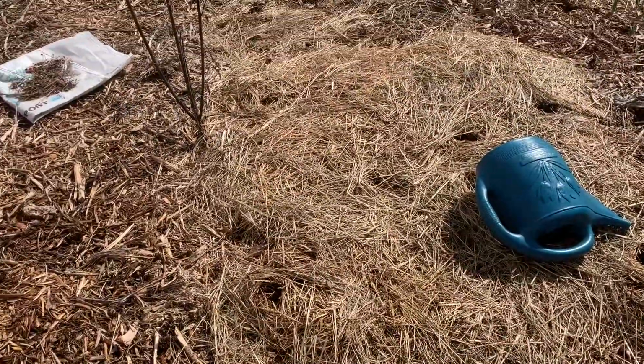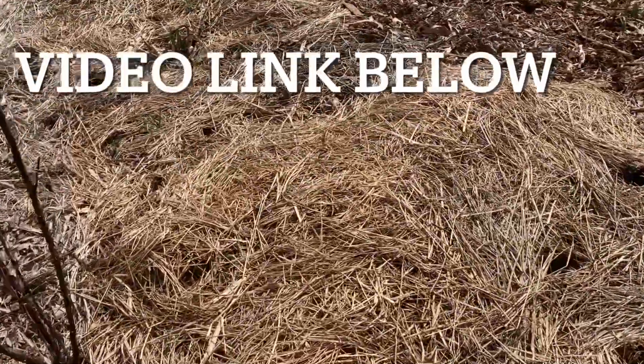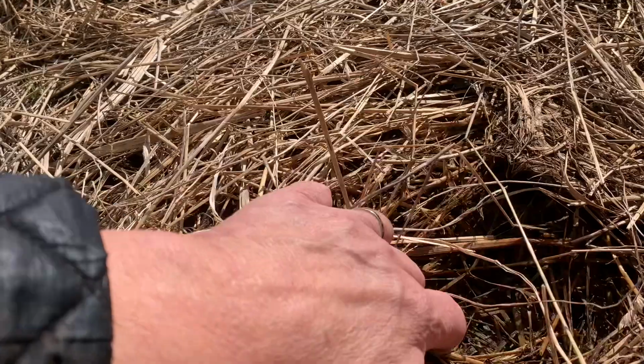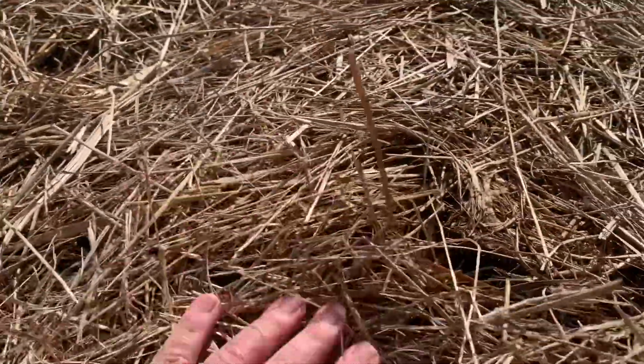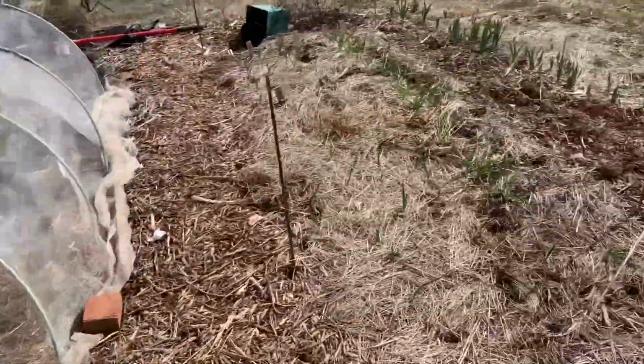In the foreground here, where you see the water bottle, this is the new no-dig lasagna garden bed that I created in the fall. Let's see how things are progressing down here. Oh, they're rotting down very nicely. I'll be planting this later in the spring. These are my perennial flowers.